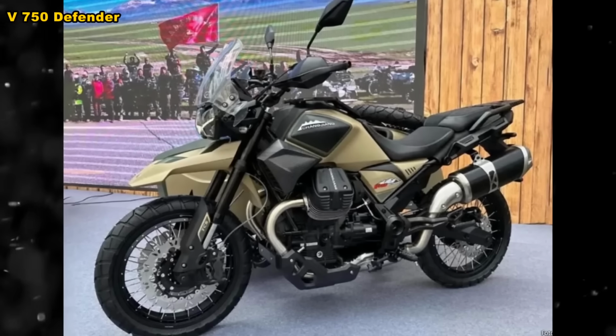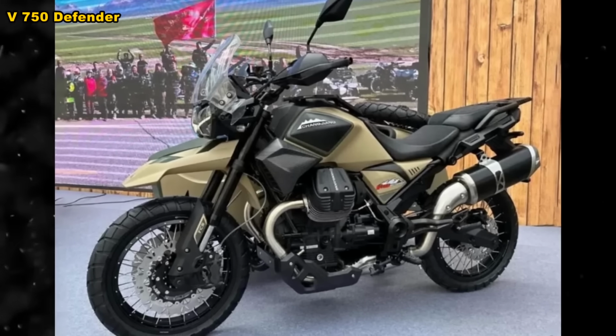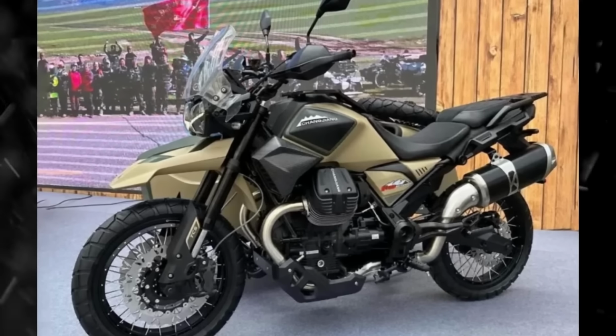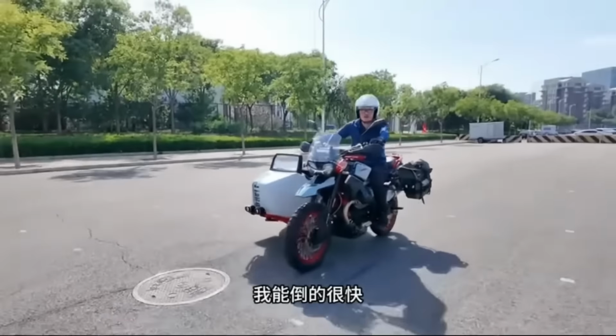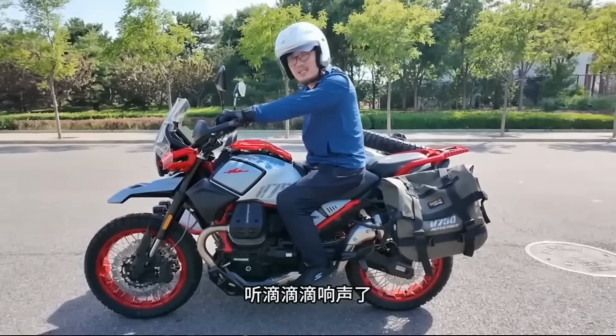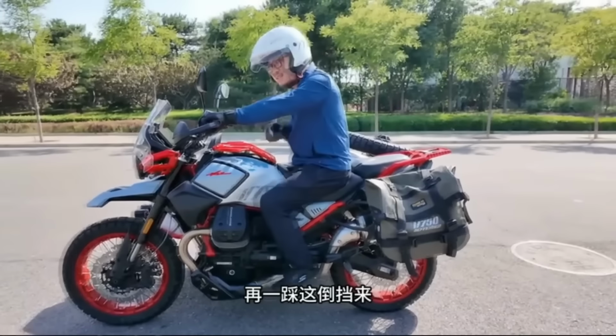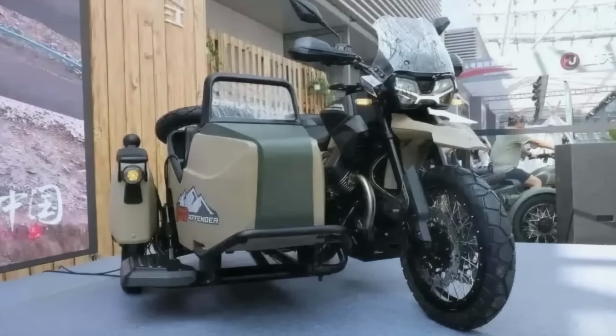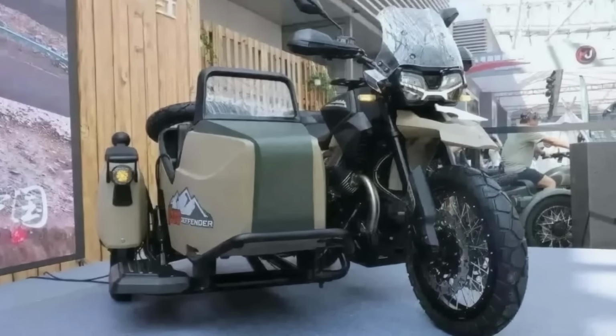This is the 5750 Defender, whose engine design resembles the technology of the Italian brand Moto Guzzi. This machine weighs 402 kilograms, and its 744 cubic centimeter engine boasts a maximum power of 51.5 horsepower. The 5750 Defender accelerates up to 130 kilometers per hour.